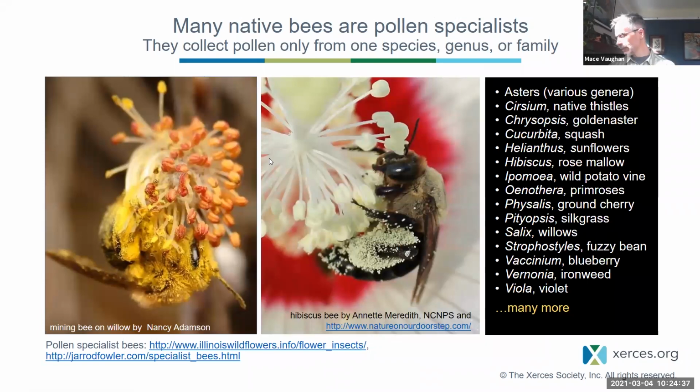Another interesting thing to think about, that we're focusing on more and more at Xerces, is also, can we get plants on the landscape that support pollen specialists? So bees that only use a particular plant like asters or native thistles or golden aster, cucurbits, sunflowers. You can see the list here. There are a number of plant species and groups that support unique specialist bees, where this is the only flower they'll gather pollen from. And so we're increasingly thinking about how we bring those floral resources into the landscape to really up our game in terms of the biodiversity and the diversity of these native bees that we're supporting.